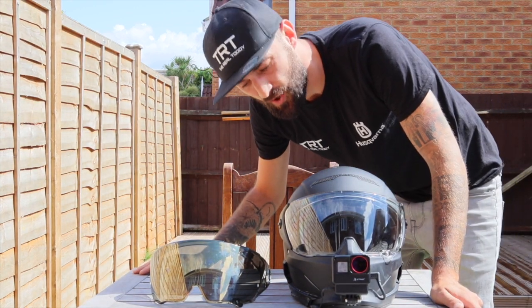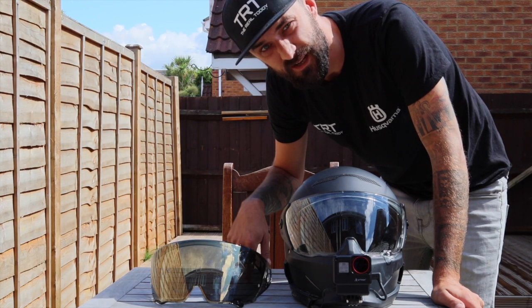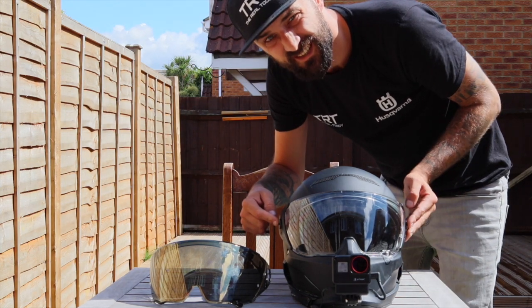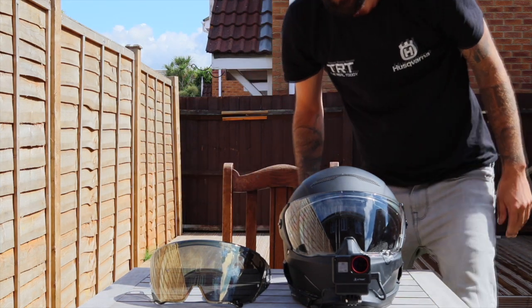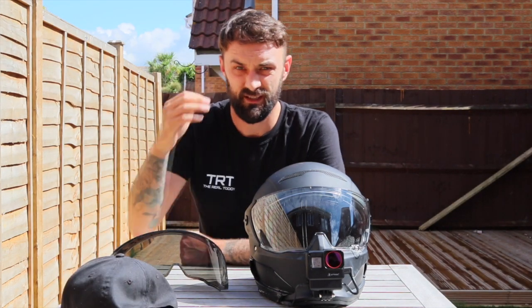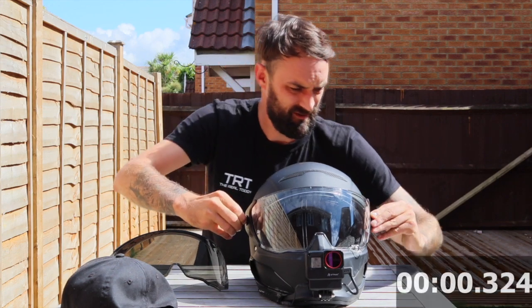Just noticed a slight snag. This table I'm using has got loads of holes in it, so I'm going to have to be stupidly careful. I'm probably going to drop the pins from here, out the side. Let's go for it. You know the rules. Here we go. See the hair, just woken up. Right, ready? 3, 2, 1, go.